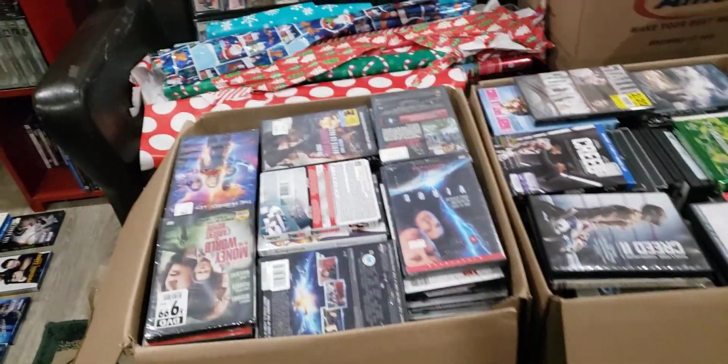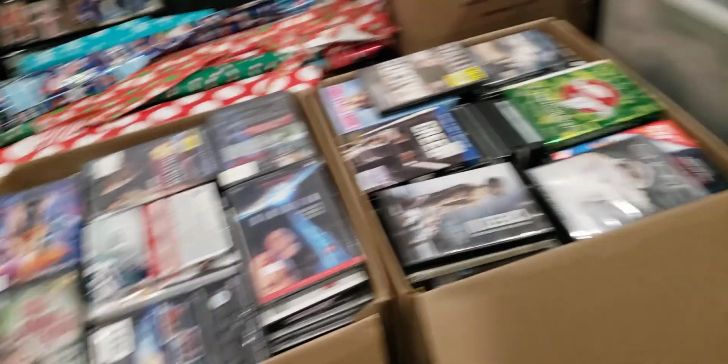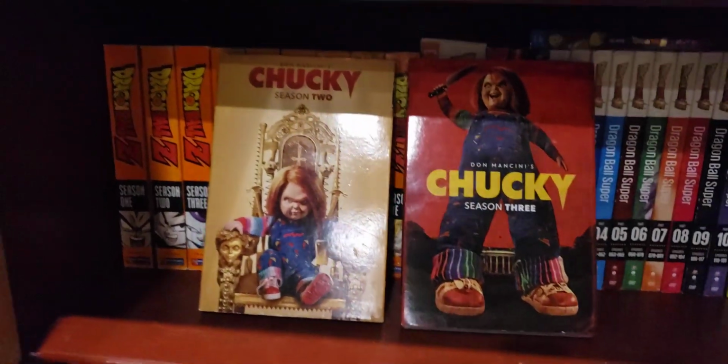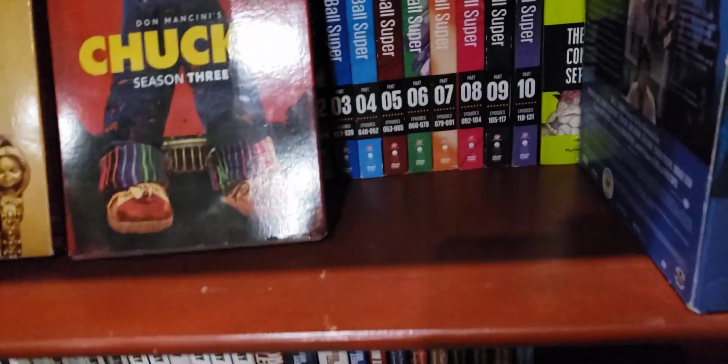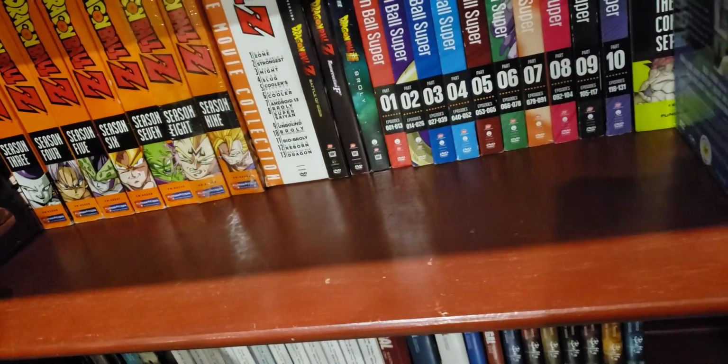So now more of the rug is exposed, and of course you could load all the movies into there bit by bit, but I'm going to try to keep each video around 10 minutes. And as far as... Oh, wait. Chucky Season 3? Give me one moment. There is Chucky Season 2 and 3 together. Still have to find number 1. So that's good.